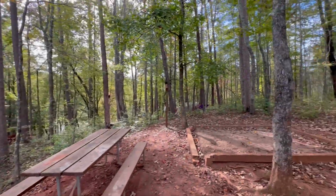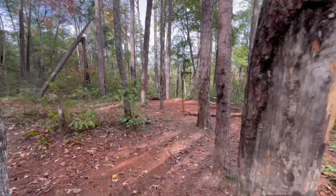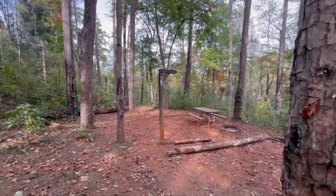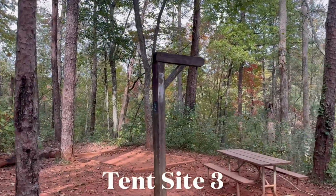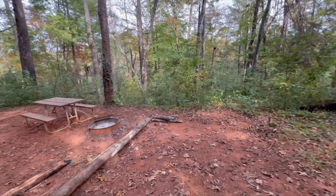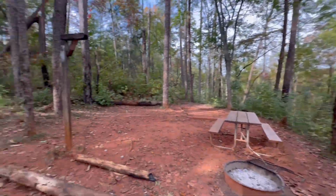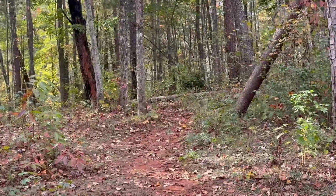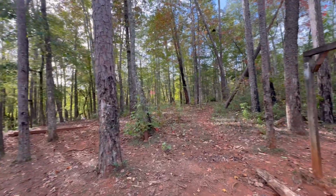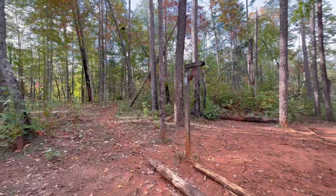Okay, back up at campsite 2, which apparently is right beside campsite 3. Maybe that's the trail to get here. Seems kind of weird that you have to go through other people's campsites to get here, but that might be the access trail for campsite 3.